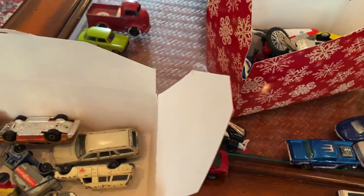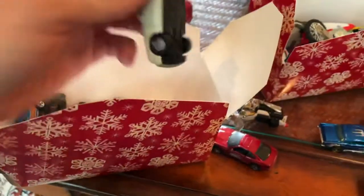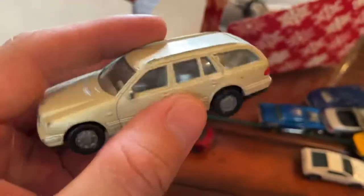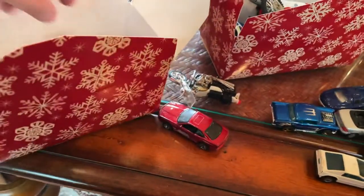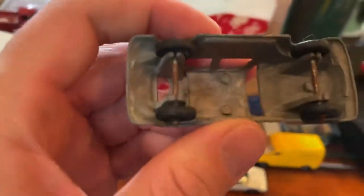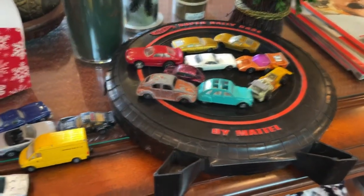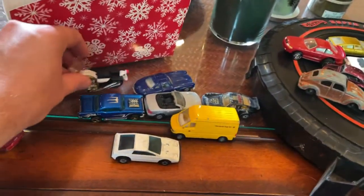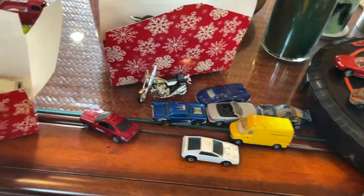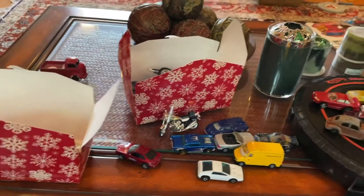Then we got some more over here. Another Policar. Tootsie toy. So yeah, we did pretty well. Little motorcycles. And then we'll try to get the trains going, and hopefully they work.